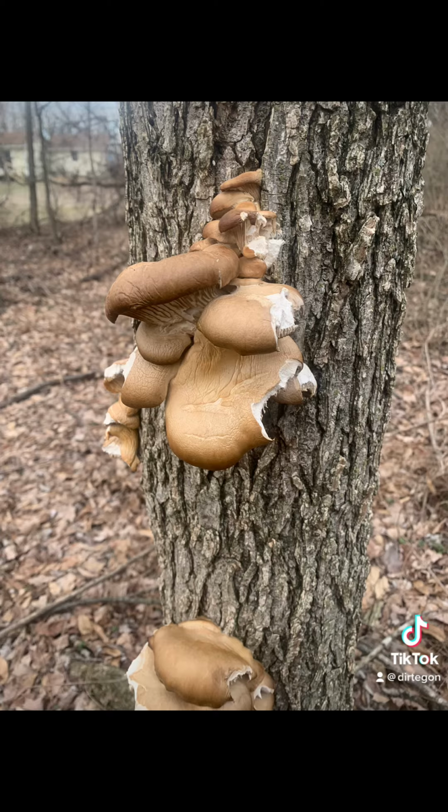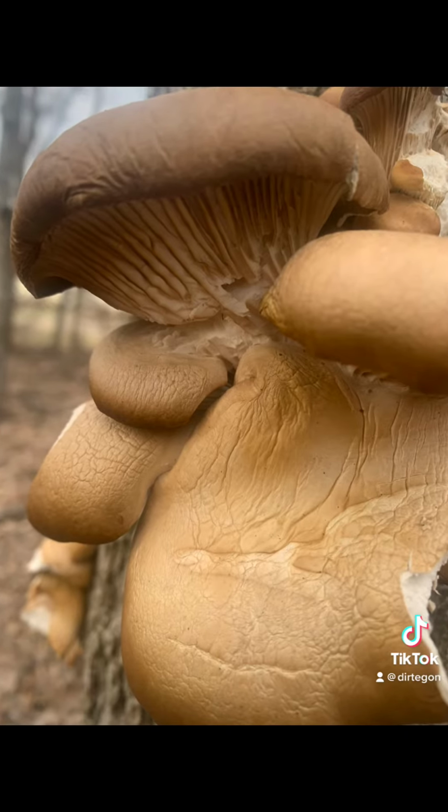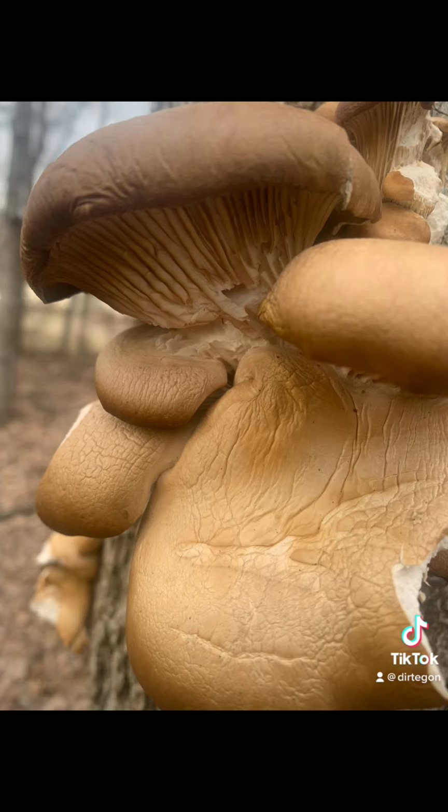And if you're not looking for them, then you're missing out on great food and medicine. The first identifying feature is what they're growing on. They'll usually be growing on the side of a dead or dying tree or a stump or a fallen log. They might be growing out of the ground. If they are, they're actually growing on dead wood that's under the soil.